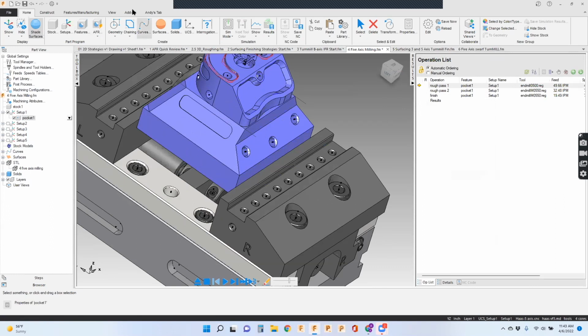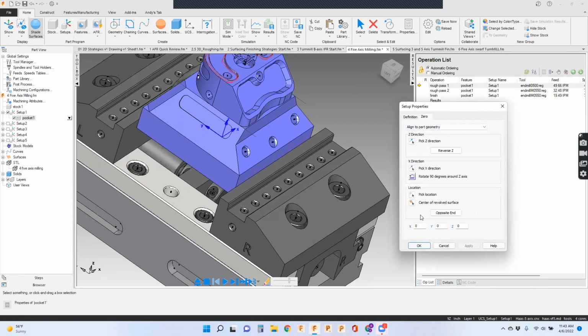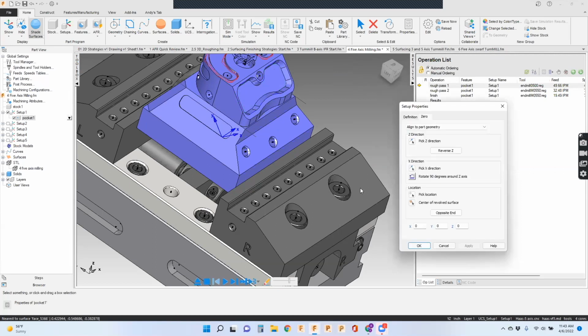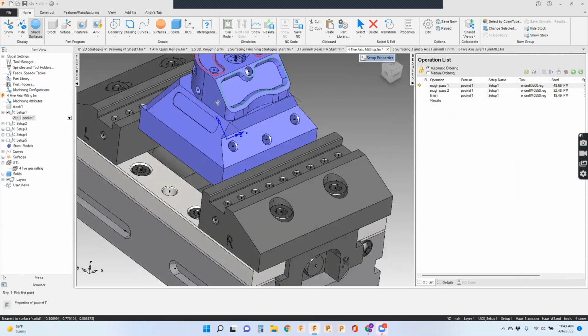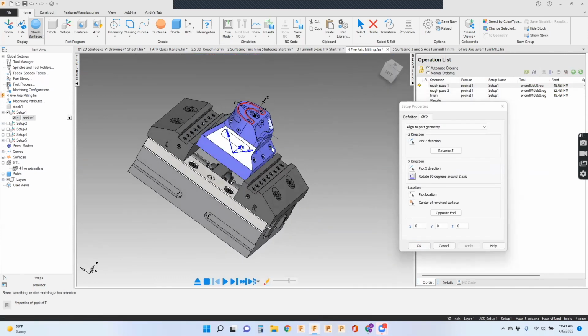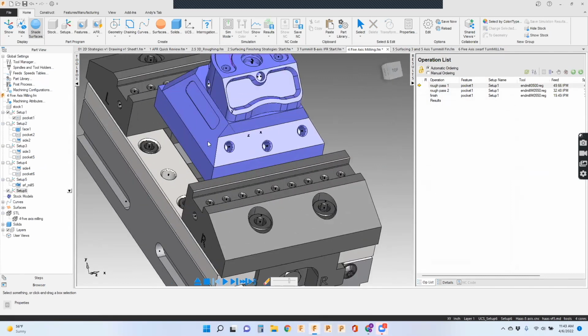But if I need something on an angle, then I just make a setup and I align it to my part geometry. I basically say my Z direction is normal to that, kind of like what we saw before. I want X to maybe align from here to here. That would be the orientation of our X axis. And so you can see down here, that's our visual. This is a new setup, and I can leave it down here. I can actually move it up by this other one. It doesn't matter, so I usually just leave it. But now I've got an active setup where I can work on other features.